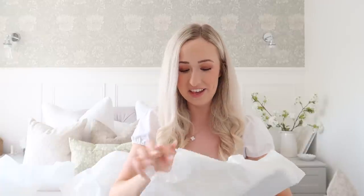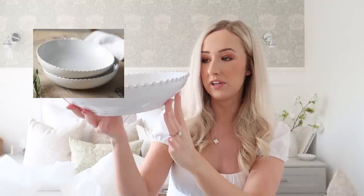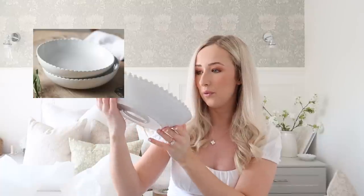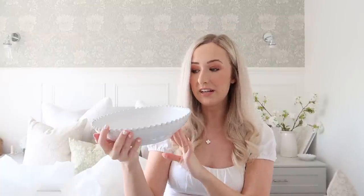And then I think this is a bigger version of that. Let me see. It is. Oh gosh, guys, this is stunning. Now this does look like the White Company ones, because the ones that White Company sell are pretty much this size. Oh wow, that is stunning. A lovely decorative bowl. This could even be a fruit bowl as well.